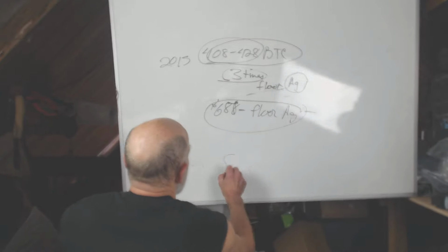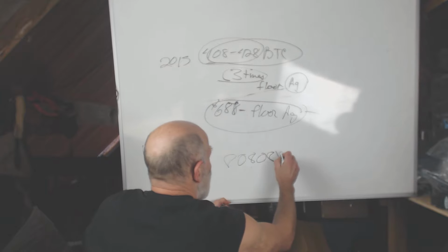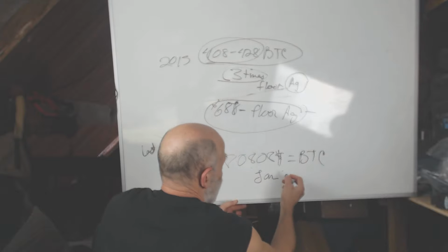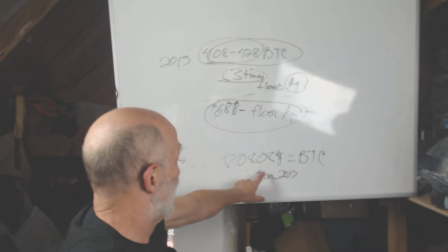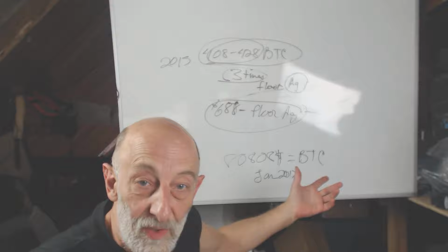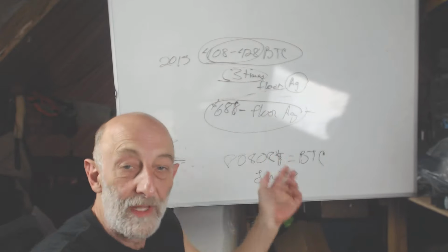Yeah, let me see this. 80808 won to the BTC by, sometime in January of 2017. So I'm just saying by the end of this year, because the data sets show this thing happening. Now, I have no idea what the ratio of won to dollars will be at that point. The dollar could crater, maybe won goes way up, maybe the other way, who the hell knows?